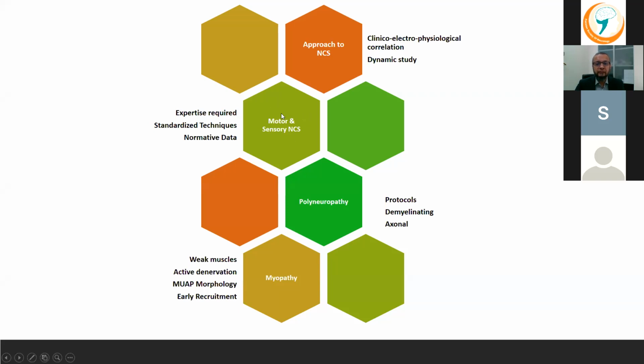Nerve conduction studies are techniques which are very standardized. They need expertise, and it's always good to have normative data from your own lab. I think Sara has already published on normative data from Pakistan. So I would really recommend that you use your own population normative data. It's already published, and I think that's fantastic for you to have for the Pakistani population.